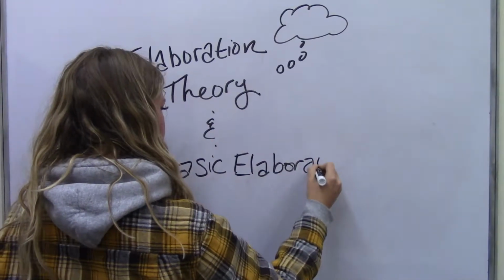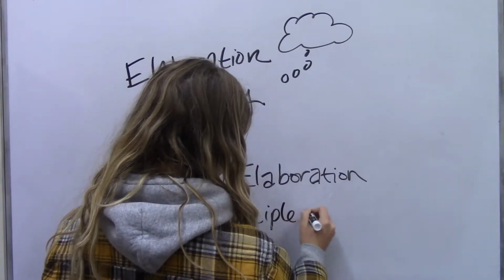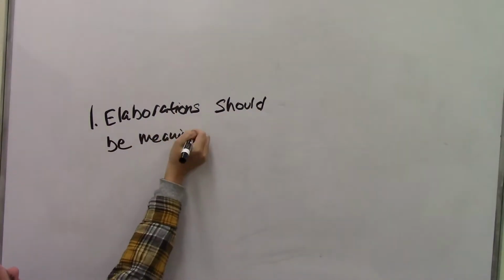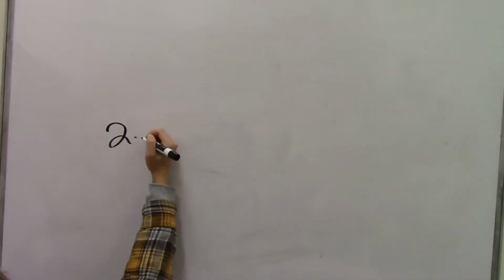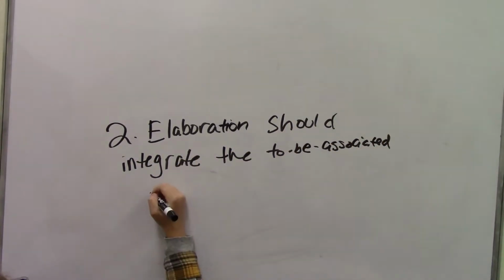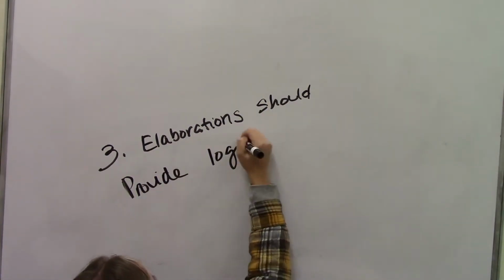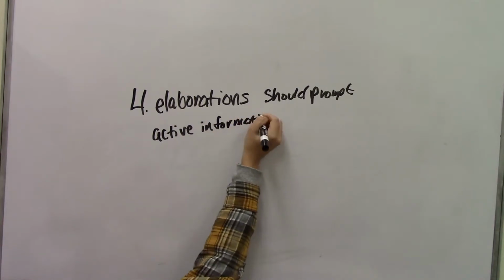There was extensive research done by Joel R. Levin with the University of Wisconsin, where he identified the 10 basic elaboration principles to follow for using elaboration effectively. Principle number 1. Elaborations should be meaningful and compatible with students' prior knowledge. Principle number 2. Elaborations should integrate the to-be associated information. Principle number 3. Elaborations should provide logical connections. Principle number 4. Elaborations should prompt active information processing on the part of the learner.